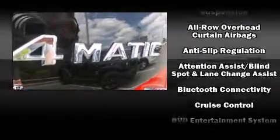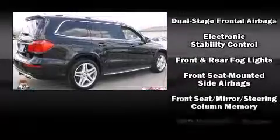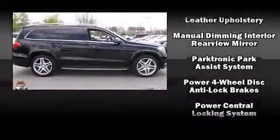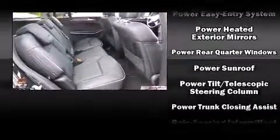For drivers who enjoy the natural environment, a power moonroof allows an infusion of fresh air. Audio features include a CD player with MP3 capability, a 10-gigabyte hard drive, and 14 speakers, yielding maximum audio versatility.